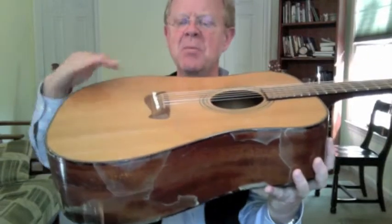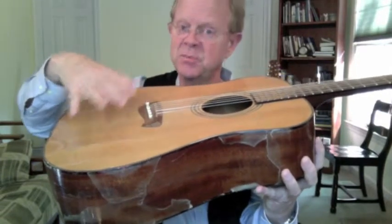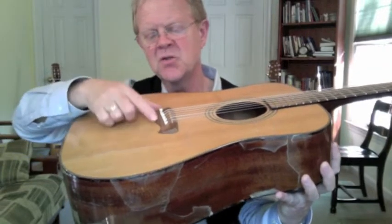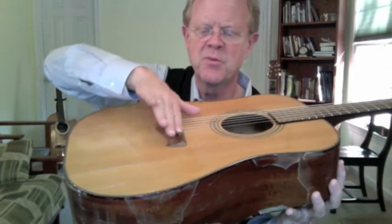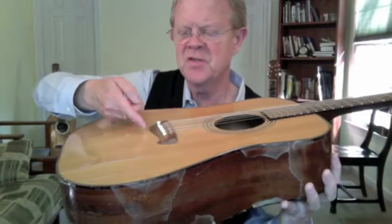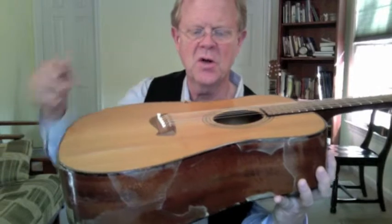Look across the top for any kind of rippling effects or wave effects. You don't want a whole lot of movement, especially in a new guitar. Also, as you're looking, make sure the bridge is securely glued to the face of the guitar. Once again, the strings have a tendency over a period of time to bring the bridge forward and separate it from the face of the guitar. So maybe even put your fingernail down there and make sure that it's glued down nice and secure.